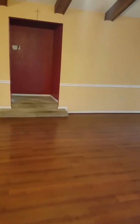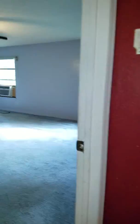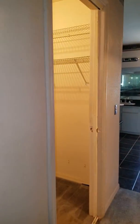Let's proceed to the master. Large master bedroom. One walk-in closet. The other.